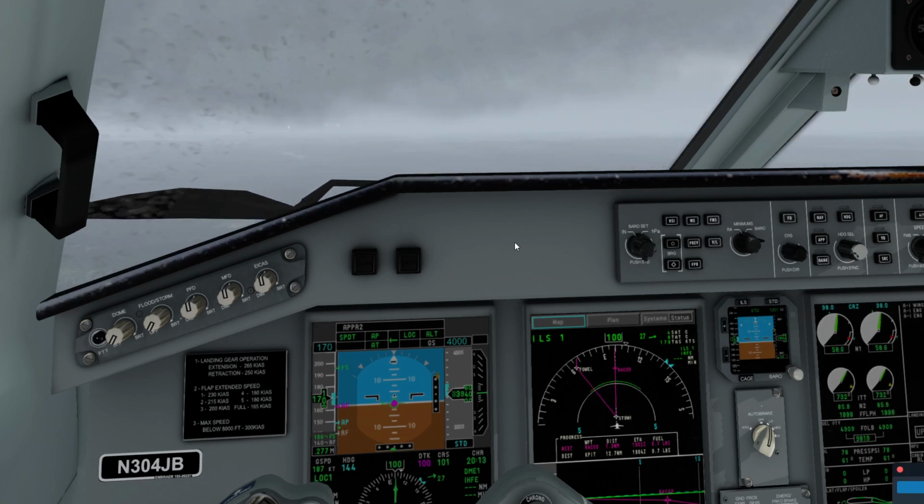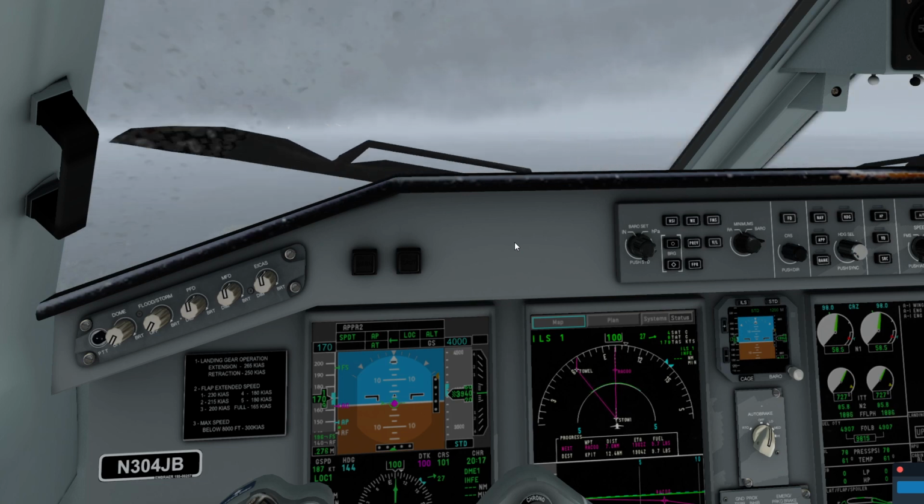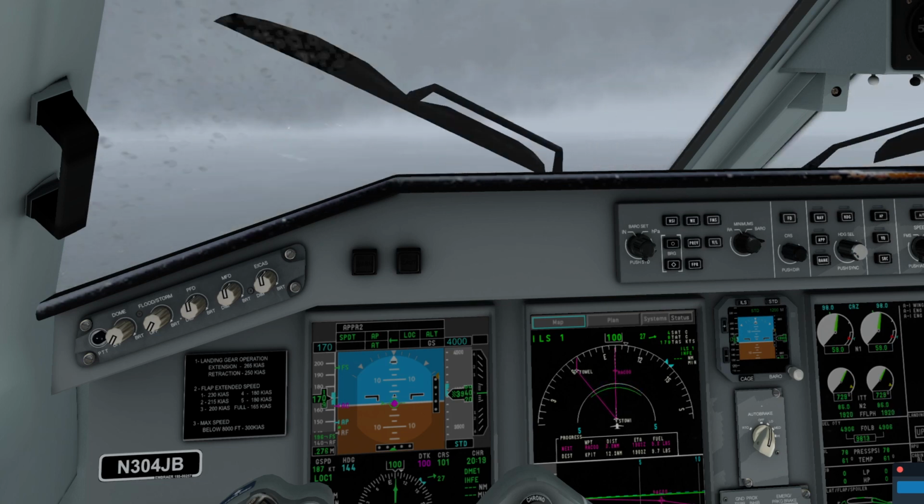Pittsburgh traffic, JetBlue 318, 1 nautical mile from Stowe. We're on the ILS 10 left for full stop. Pittsburgh traffic.